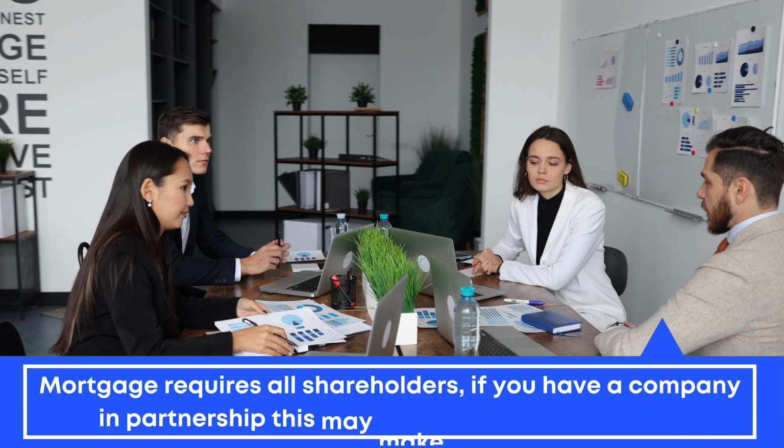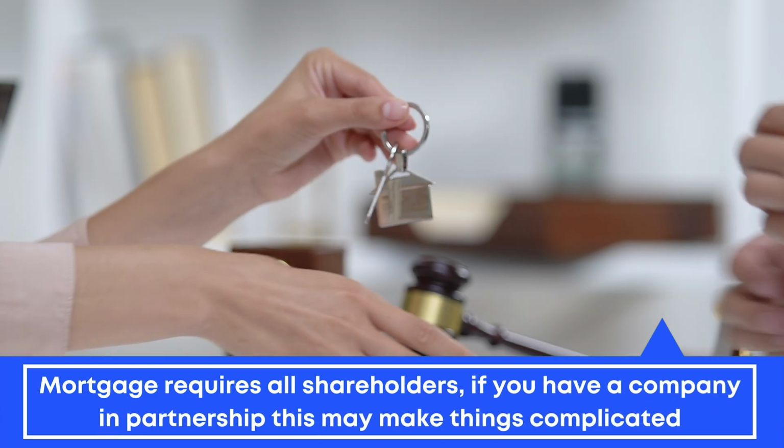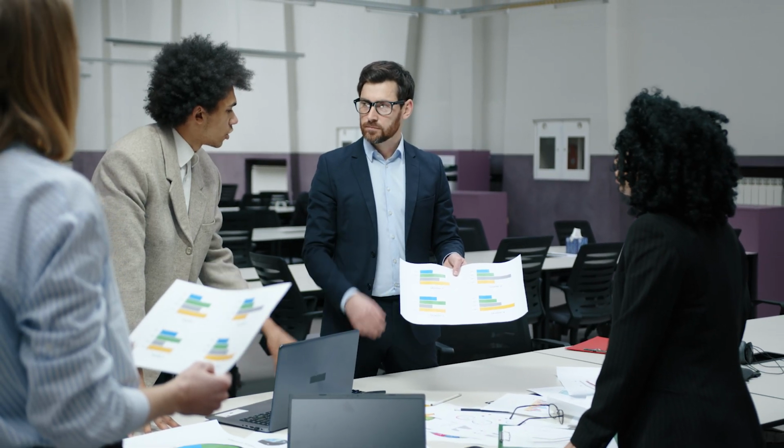to qualify. And now finally, all the shareholders of the company need to also be on the mortgage application and need to be buying that property together. So if it's a husband, wife who own the company and you're buying your primary residence, obviously it's not an issue. But if you have other outside shareholders or partners in a company, this can make it very complicated if you want to use this program to buy, say, a primary residence. Probably not going to be worth it at that point.